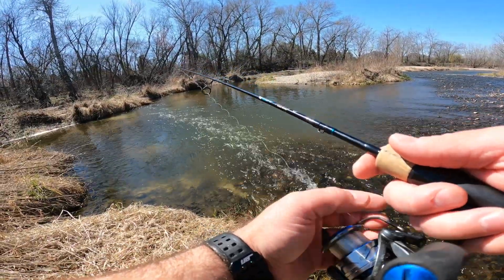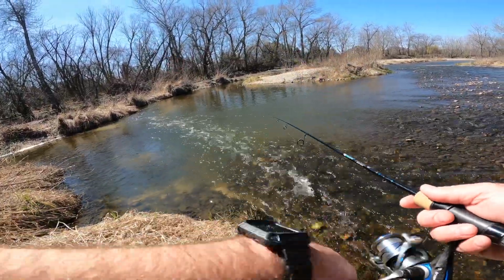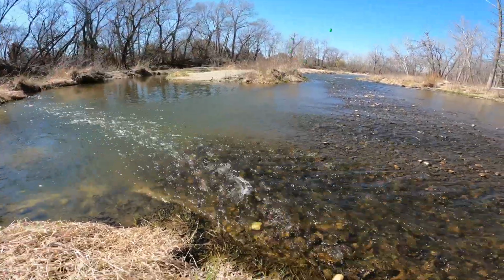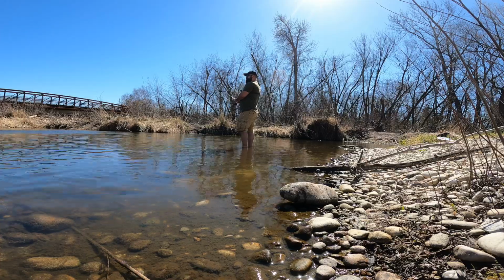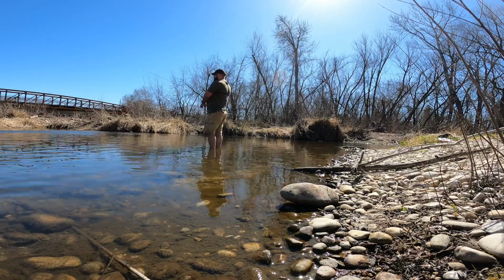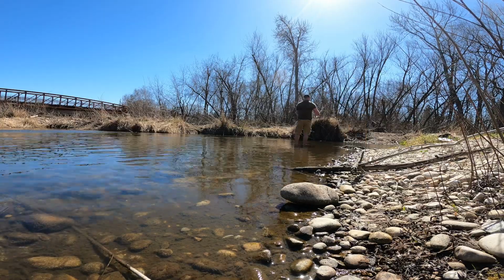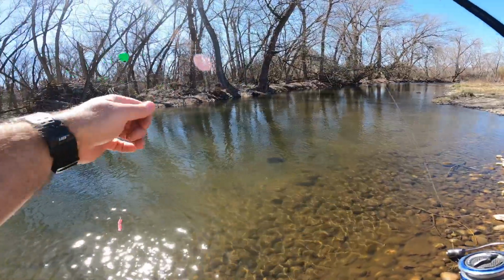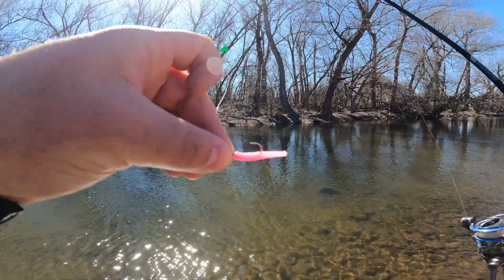Just watch it if it goes down. Sometimes it'll just be the current, especially when it doesn't weigh that much, but sometimes it's going to be a nice trout on the other end of it. We are going to do the same method, except we are going to use a pink one instead, same silver head.